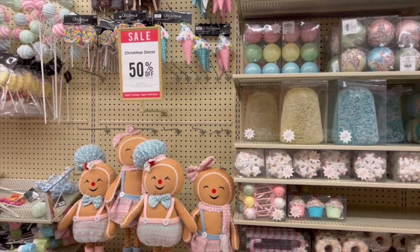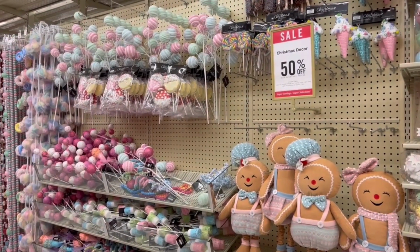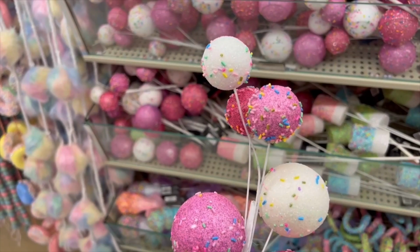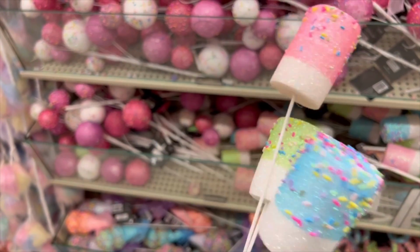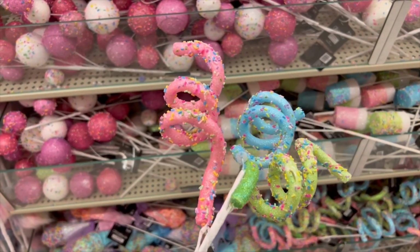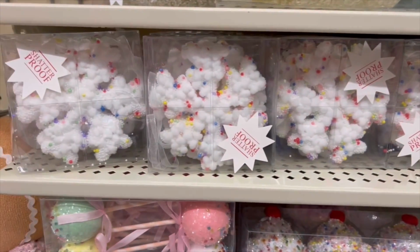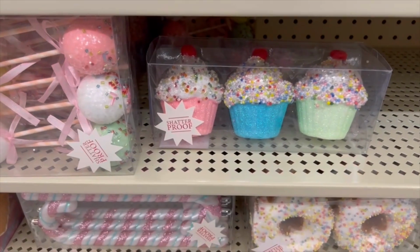And if you're more into pastels, look at all of these whimsical ornaments, picks and garlands they have. These remind me of cake pops. These look like little marshmallows. And these are just fun and would make a great Christmas tree topper. Even if you don't have room for a tree in your kitchen, just setting up a little faux candy bar would be adorable.